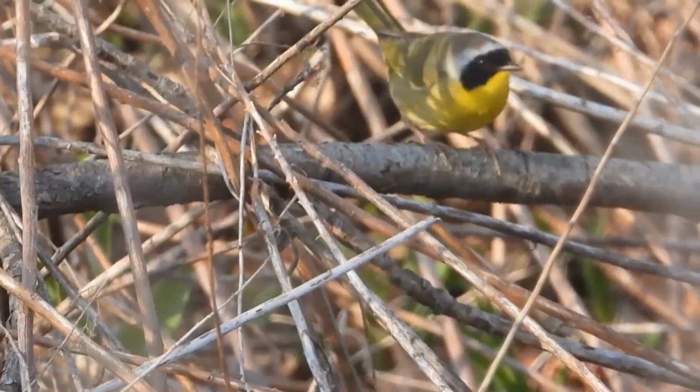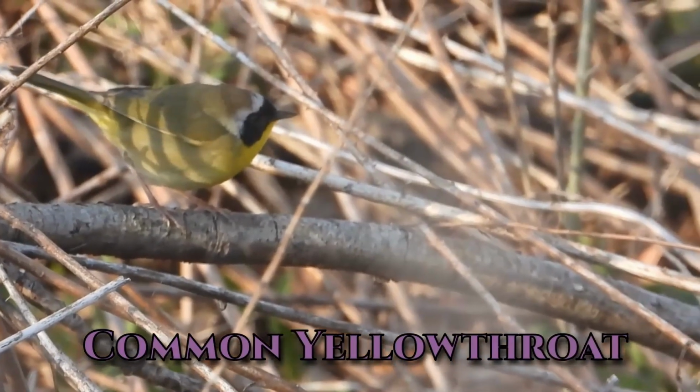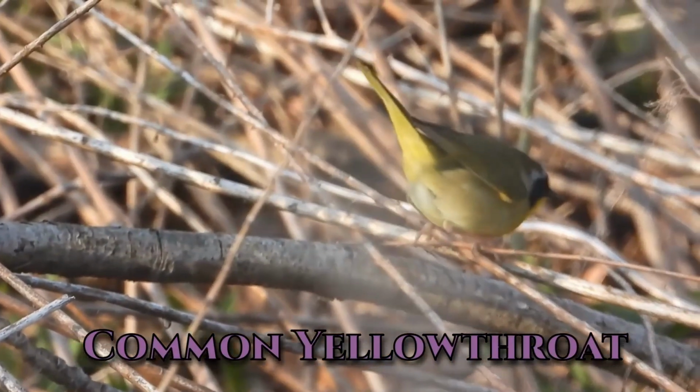All right, just heading back to the campsite, and I got a common yellowthroat, which is a warbler that's really quick and hard to film most of the time, but this one seems to be staying put, so I'm gonna stay here for a bit, get some good footage, because common yellowthroat, very cool bird. Black, white, yellow, it's a cool one. Common yellowthroat, aka the Zorro of the warblers.